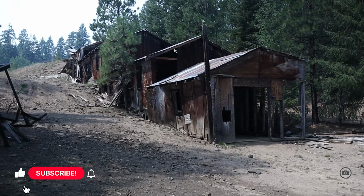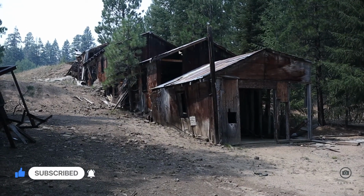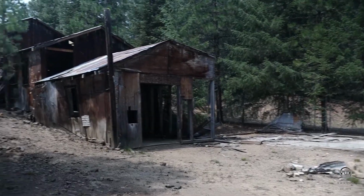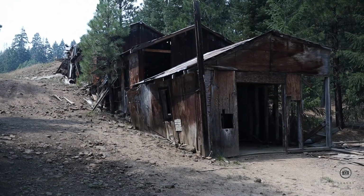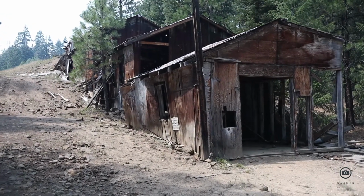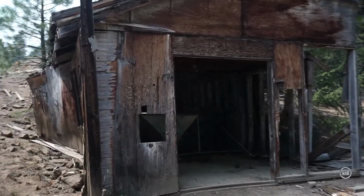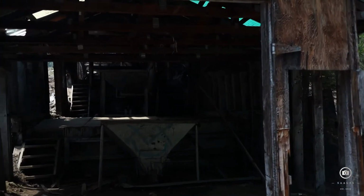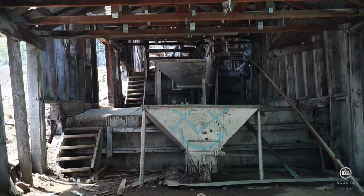So there's the mine. That's really cool looking. Everything's still standing there, and let's check out inside. I haven't really done many mines even before I did videos or anything. I haven't gone into any, really. I haven't visited any in Nevada or Reno or anything. Wow. Look at that. That's amazing.